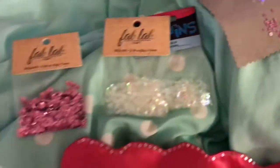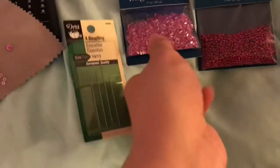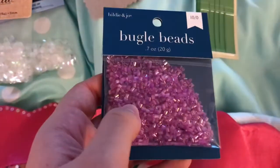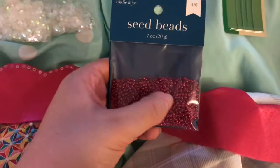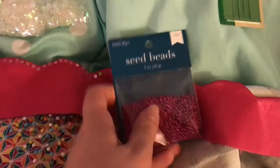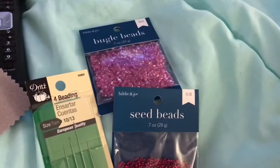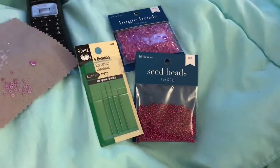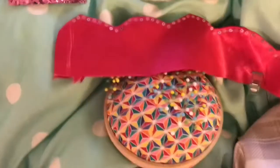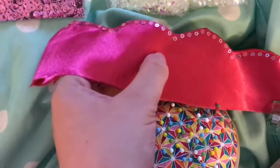And then while I was getting frisky at Joann's, I found these beads, which are tubed beads. I thought they were really pretty. And then I found these, which are very similar in color to the dark pink satin, as you can see. So I may be adding some beading to either the bodice or the hemline, or I may even add some later on, maybe going down a little bit.